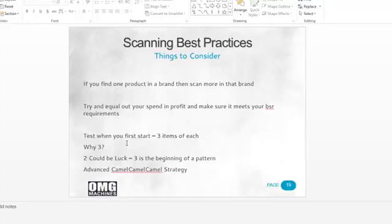So at that point, I will go back to the store and buy as many as I want. And also, I will also investigate this using the camel strategy that I talked about in another video, and I'll look to see how the sales rank looks over a certain period of time and see if it looks pretty good. And that's kind of how I make a decision to go really deep on a product.